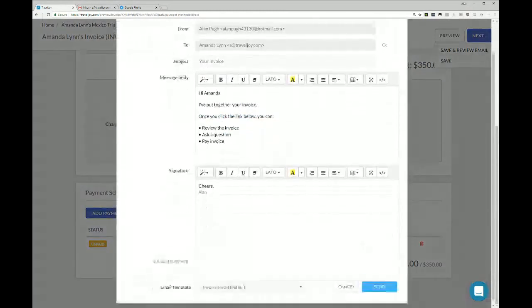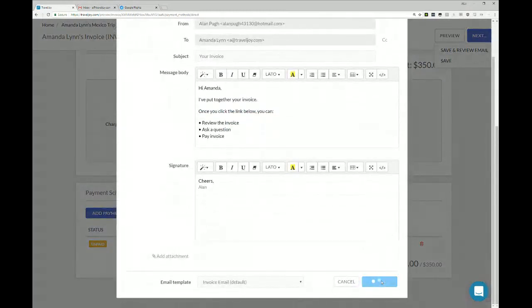I believe that my internet got really slow for a second here, so we'll try one more time. We've had some storms rolling through Ohio today, so this is not entirely unexpected.